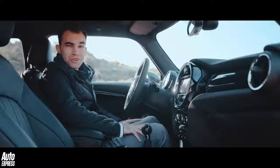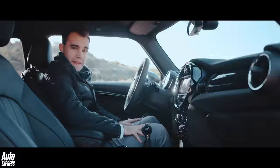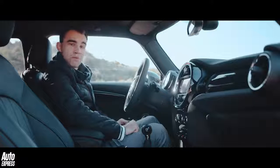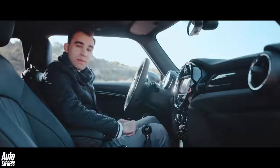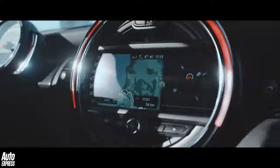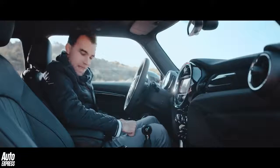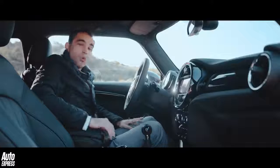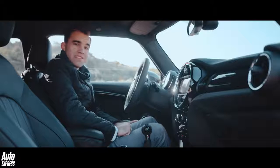The changes are pretty small in here as well. As you'd expect, there are new trims and fabrics, there's a new steering wheel. All cars get a new 6.5-inch touchscreen, taken straight from the Mini Countryman, whereas further up the range, like we've got here, we've got a sat-nav system that's got online connectivity. There's also a wireless phone charging pad and more USB sockets than you can shake a stick at.